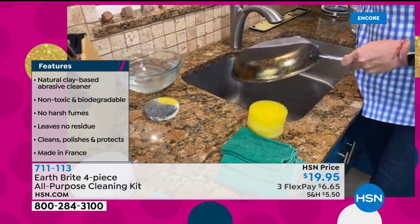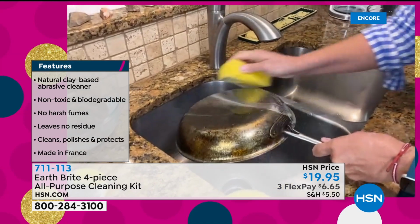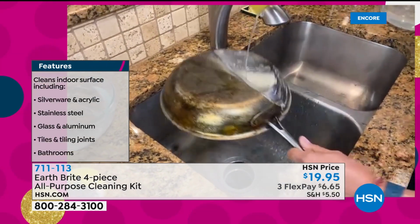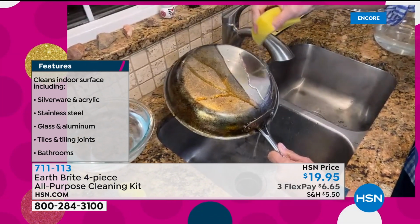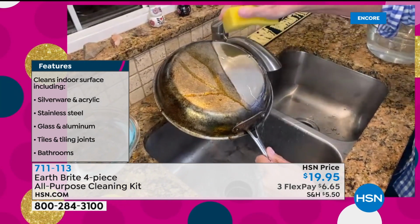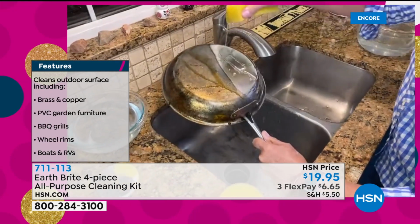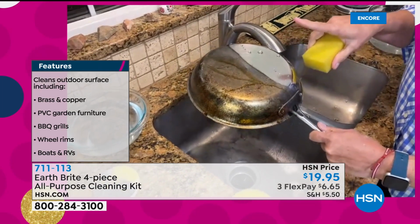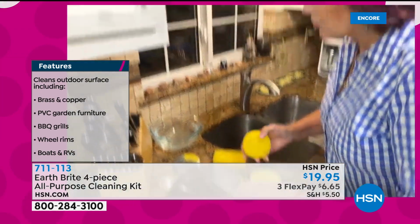Now I'm going to grab a sponge here. Watch this, you guys. Watch what happens as I give that a wipe, and then look at this sheeting action. Look what's happening here. This is the cleaning, the polishing, and the protecting. It's literally leaving a non-toxic, like a protective film, if you will, that lets the water bead up. What that means is that your pots and pans are going to stay cleaner longer, not just your pots and pans, but all these different surfaces.